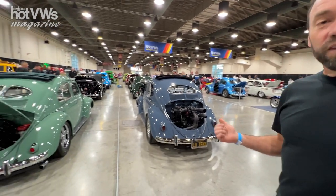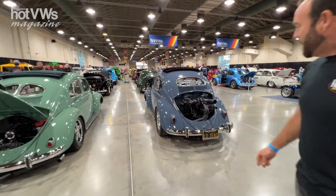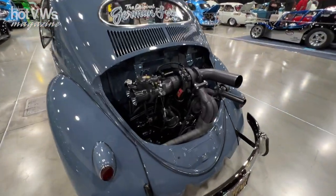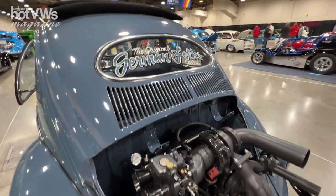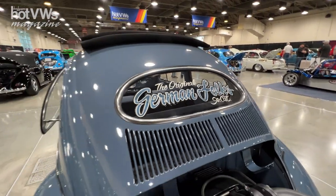Whenever I see cars like this, I always think to myself, this is one way to get to work on time. Look at this. It's unbelievable, the power plant that you can actually fit in these. And I love the coating on the header, just the color of it. Of course, the original German folks.